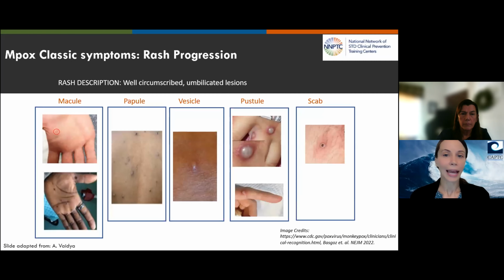So here's the rash progression in classic Mpox, just to give you some images of what this progression looks like. So the rash would start on the left-hand side with a macule, a flat lesion. Then it would progress to a papule, a raised lesion. You can imagine if you were to run your hand over those lesions, they'd be raised. You'd be able to feel them, palpate them.